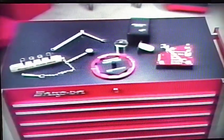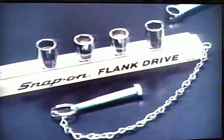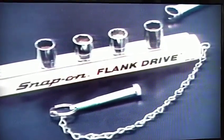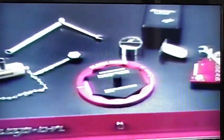And what better way to accomplish this than through the use of product props and demonstrations? In this program, we'll review some proven props and demonstration ideas that clearly explain the value of owning Snap-on wrenches and sockets. Although the Snap-on flank drive advantage isn't new, it remains one of the key selling points for our wrenches and sockets. Snap-on has designed a number of different props to help you point out the flank drive advantage.